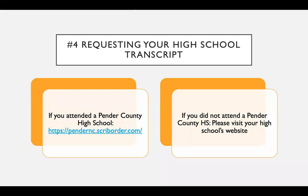So now we are moving on to requesting your transcript. Requesting your high school transcript is very important because the colleges that you're applying to need to see your grades and any other information that they need from your transcript in order to accept you and enroll you into the college. If you attended a Pender County high school, there is an actual website where you can go and submit your records request. There is, I think, a $5 to $10 fee when requesting your high school transcript if you are no longer in high school.